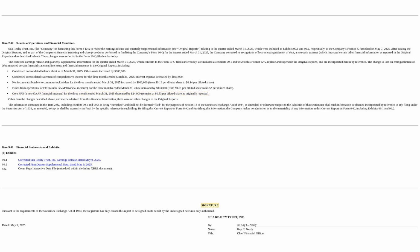So what does all this mean? It's a mixed bag. The correction improved some key numbers like net income and FFO, but it also highlighted that initial reports can have errors. For investors, it's a reminder to look closely at these reports and understand what's being presented.